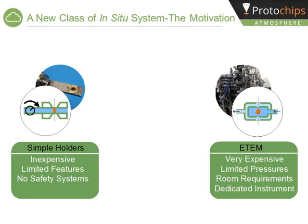The alternative to holder-only solutions is the ETEM. ETEMs use differential pumping rather than a thin window to contain a gas environment around the holder tip. These systems are fully integrated into the microscope, so they offer a higher level of safety versus a holder-only approach.